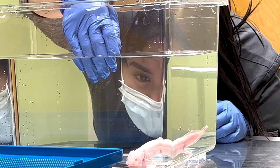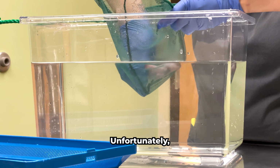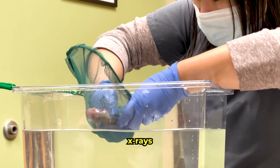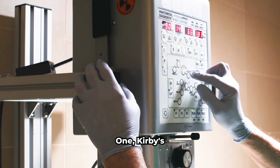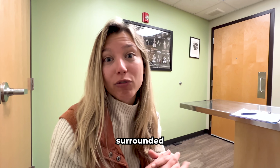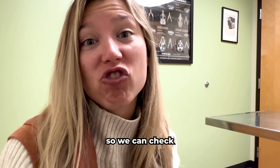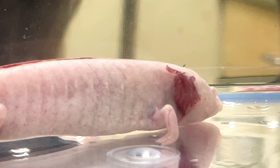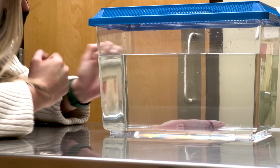Kirby is in poor shape, but he is very active, which the vet says is a great sign. Unfortunately, Kirby now has to undergo x-rays and a gill clipping. They're doing two things back there. One, Kirby's going into a special x-ray machine surrounded by water. And two, they're taking a tiny gill sample so we can check for infection. Finally, Kirby is back. He is looking a bit stressed, but I'm just happy to see him and he's okay.